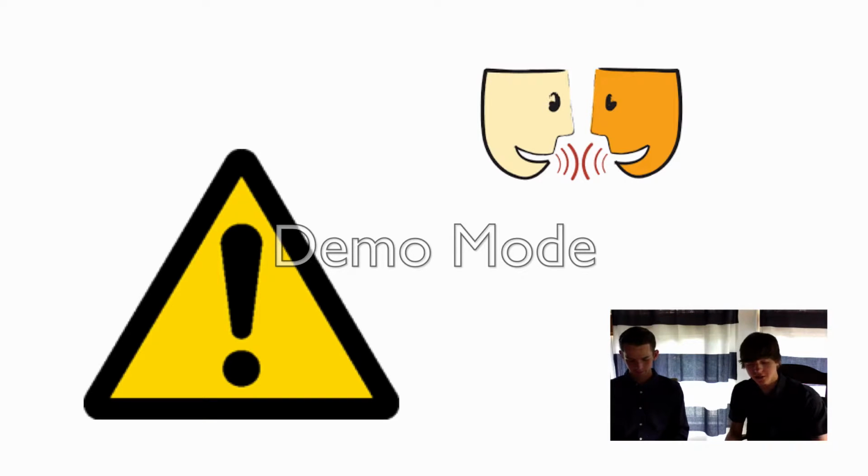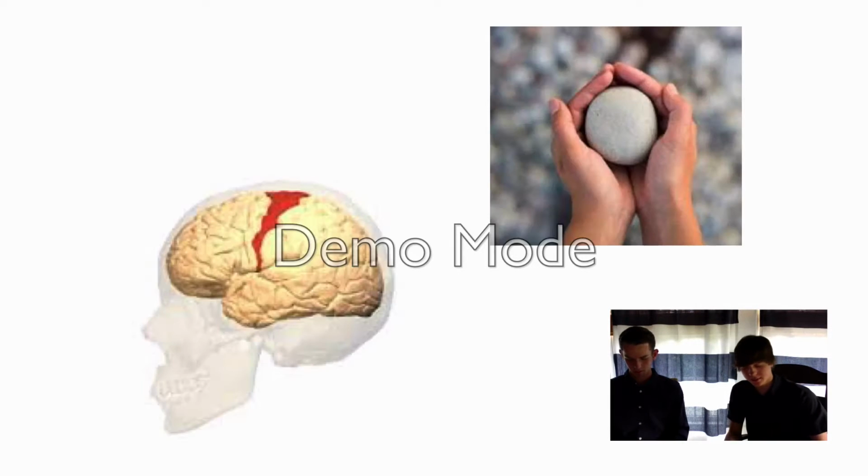Inside the parietal lobe is the primary somatosensory cortex. This is the region located directly posterior to the frontal lobe. Its function is to register tactile information, or in other words, your sense of touch.